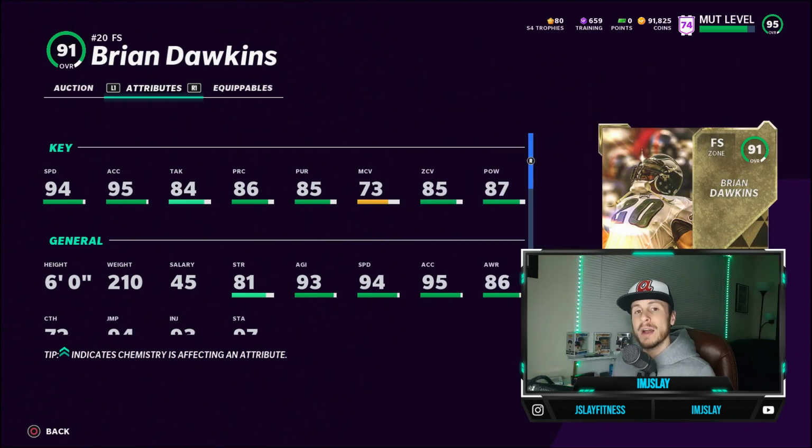Okay, if you stuck around to the very end of the video, you are about to see a treat here. This is the #1 budget card at safety. This dude's stats are absolutely insane for a 91 overall card. He does have the zone archetype, so you would be able to put flat zone K on him for 1 ability point. He is a free safety, so unlike Khari Willis and Jaquiski Tartt, you will not be able to substitute him at sub linebacker if you're using him at the linebacker position.